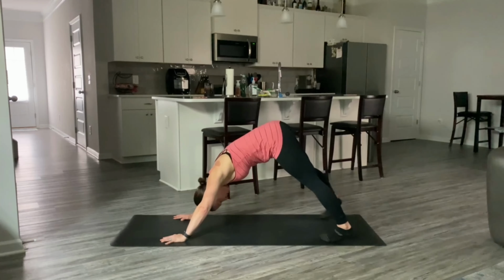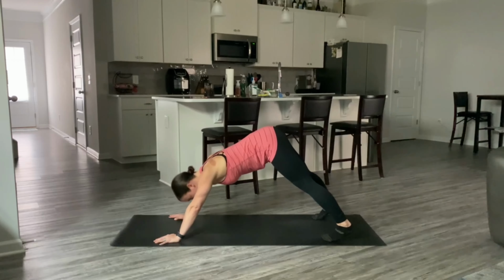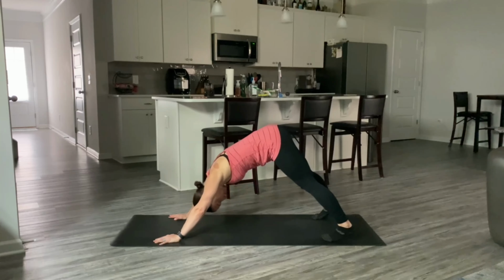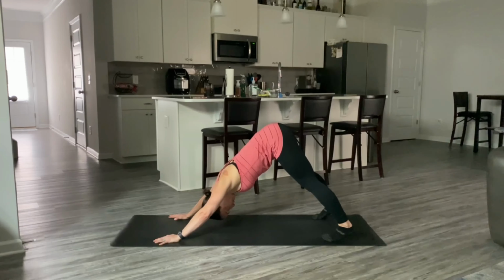I kind of play with this a little bit as far as my angles are concerned and what works for my body. Find what works best for you as far as your down dog goes. But essentially you're pushing that chest down towards your toes, and then you're pushing your hips up and back. You should feel a stretch in your calves, in your hamstrings, and a lot of things on the back side. So we're going to take a couple of deep breaths here.